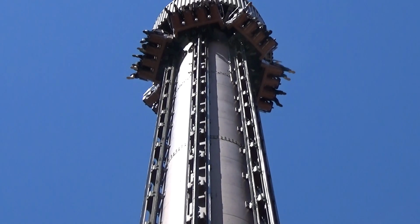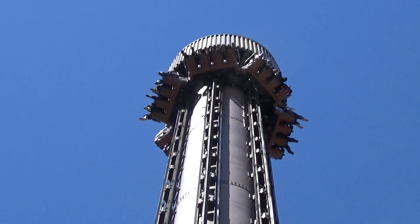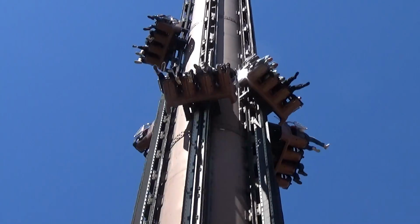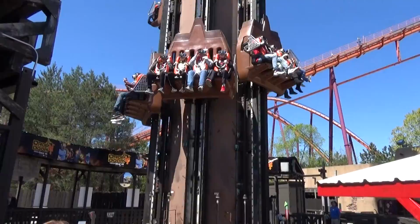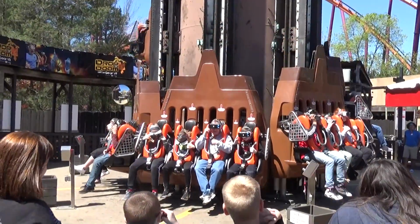Let's see these guys drop. They're up there battling giant spiders with their super soldier mech warrior friends. And there they go. I'm still falling.